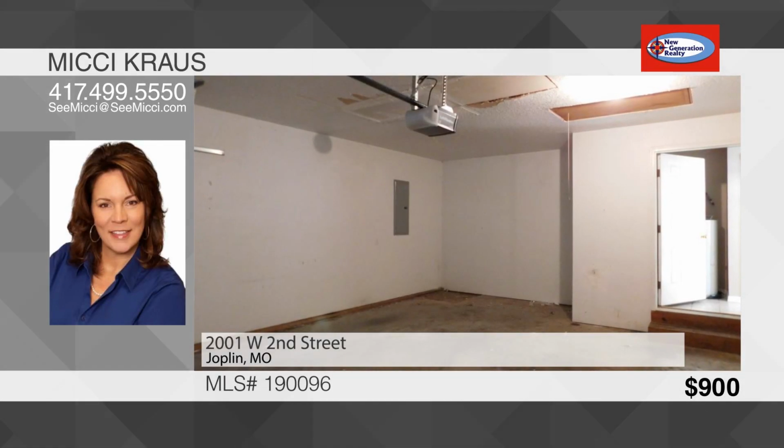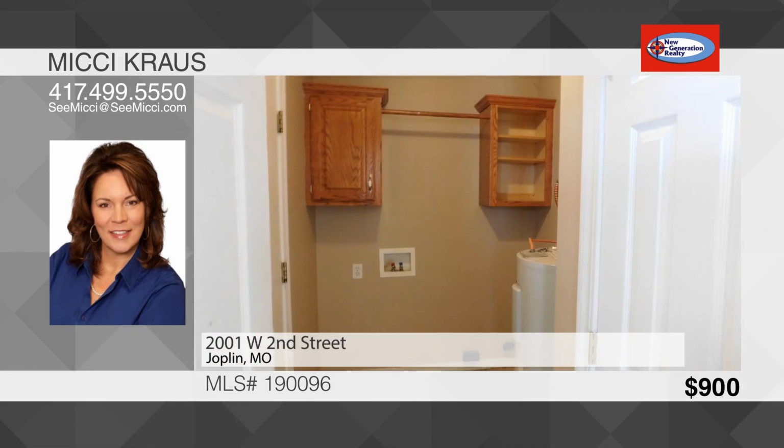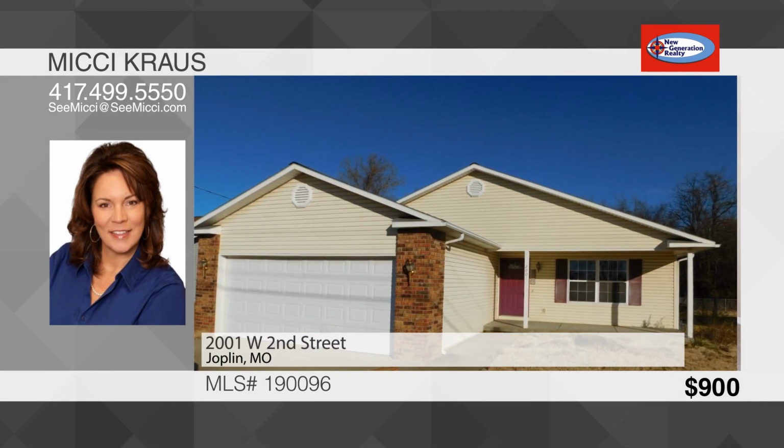This is a rental and not for sale. There's a $45 non-refundable application fee. The lease is for 1 year at a time. To see this house, call Micci Kraus.